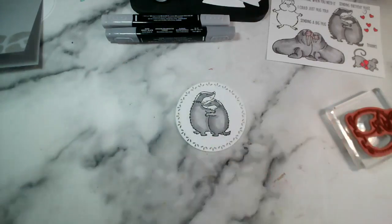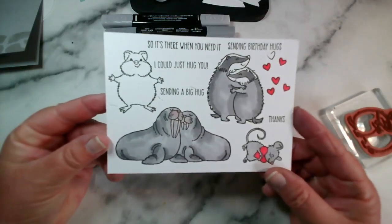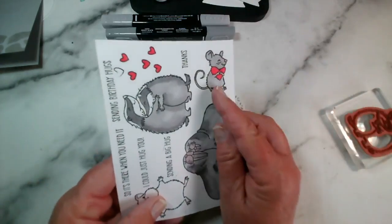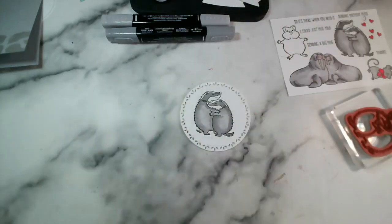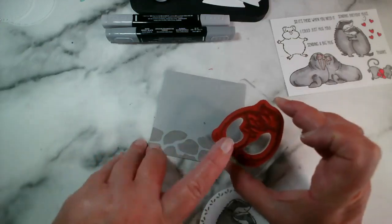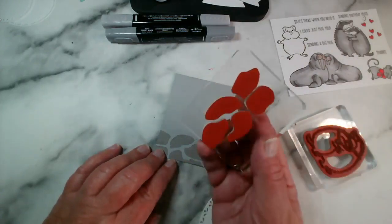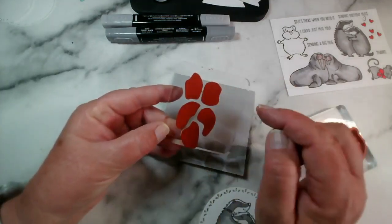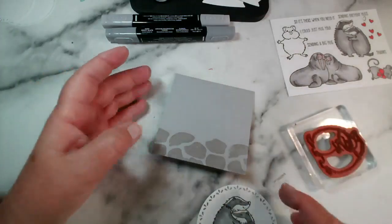So there's our cute little badgers. This is the remainder of the set. So we've got badgers, we've got the walruses, we've got a hamster, and the cutest little mouse. Okay, this is our background that we stamped using the offcuts from the centres, and I just mounted those onto a block like so. It's better. You could cut these finer as well if you wanted to, if you wanted a smaller design background.